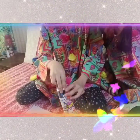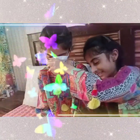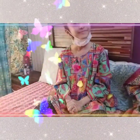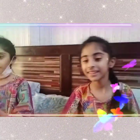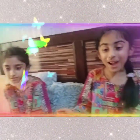Okay, now Afsa will select. I can't do all of the bad colors. Come on. So friends, I'm giving Maliha the colors. Wow, nice colors I got. What are the colors? Okay, I got purple.